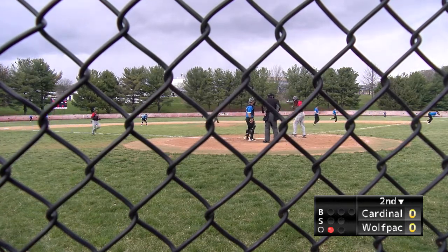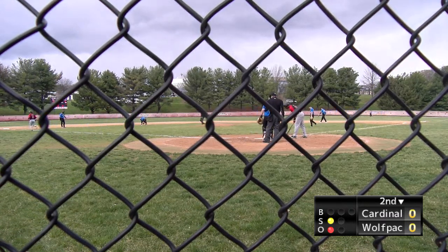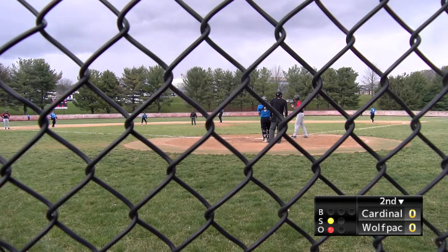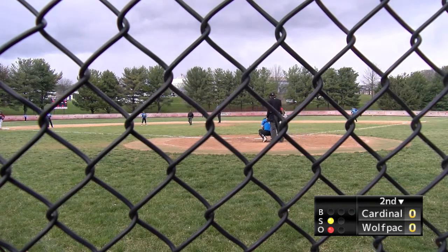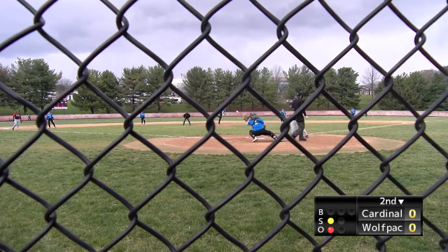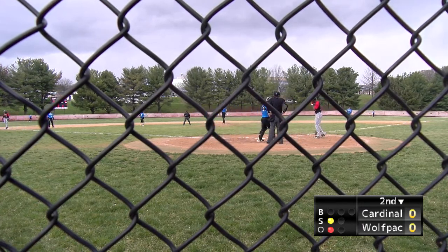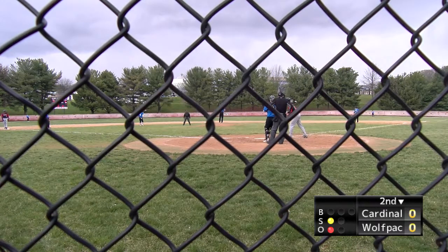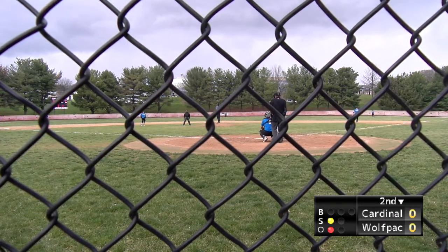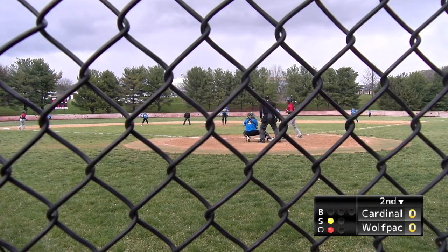March knocks that one foul. Be strike one. And the temperature has just dropped a ton here as it's become completely clouded over. The sky has at least. Oh and 1 count. March is going to call time as a huge gust of wind just blew right through. Probably for the best. Oh and 1 count. Ball 1.